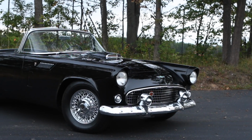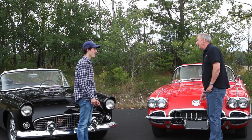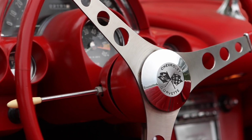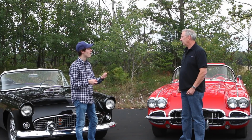Looks, I think, the Thunderbird has. But in terms of acceleration, there's a clear winner here. Chevrolet Corvette. This is a lightweight car. You don't need 500 horsepower. And once you nail the throttle, holy smokes. The Corvette is the car that makes you want to drive fast.